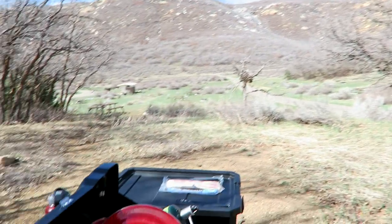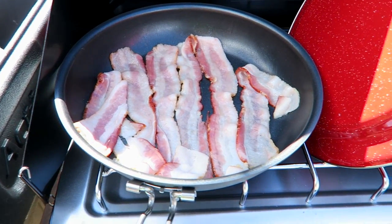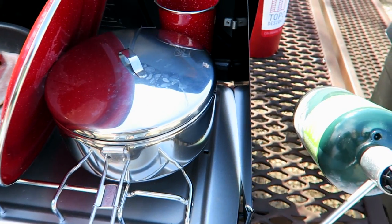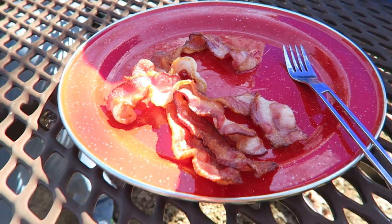And now it's morning. So we're making bacon and oatmeal. And I already made some coffee, as you have seen already. But yeah, so it's gonna be a good day. We're gonna go to the ranger station and plead for forgiveness. But anyway, good morning. Can't wait to show you what we have in store.